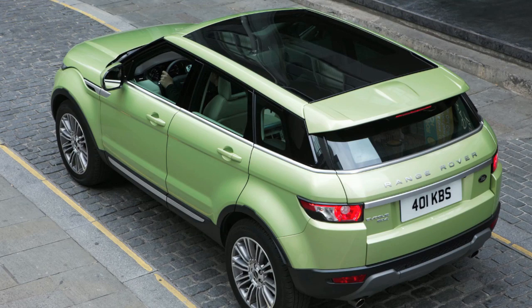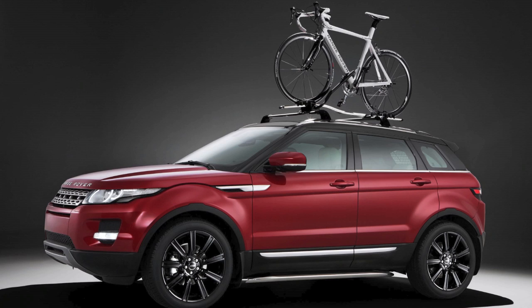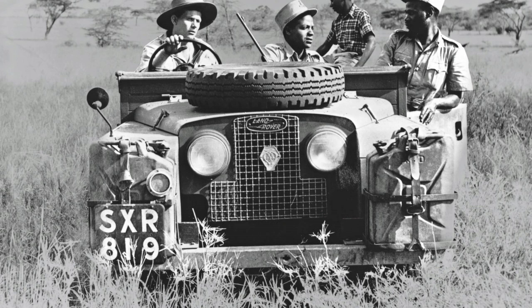I've gotten tons of emails asking me to show Range Rover's new Evoque. At first it didn't do much for me, but then I looked closer at it. This is one nice piece from the Brits at Range Rover. This isn't your African savannah ride.